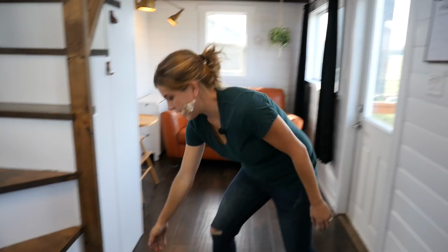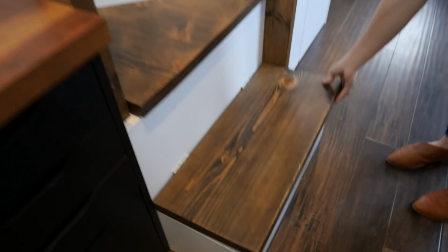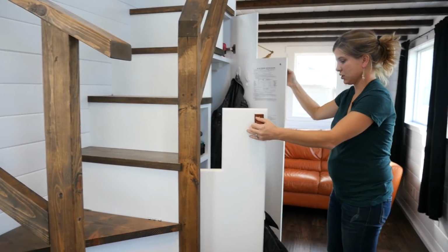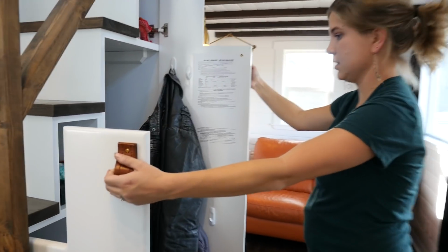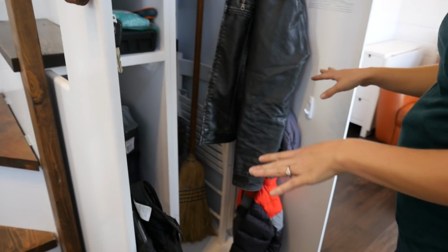Every stair here has storage. So we store like our little children's shoes down where they can reach them. You know, we have things stored in all of these which have hinges. And then under the taller stairs, we have storage for our larger possessions here. Things for our dog, our coats, which get wet here in the Pacific Northwest all the time, and our cleaning supplies.